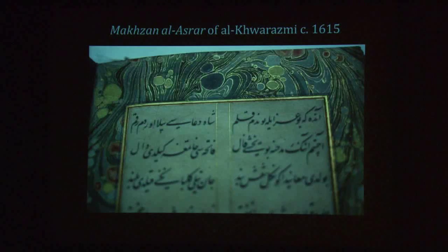In contrast to this is another very similar manuscript of the Makhzan al-Asrar of Khwarazmi in Topkapi Palace, which has a similar style of pattern. But here again, all of the designs have been outlined in gold, similar to the Kronos leaves.